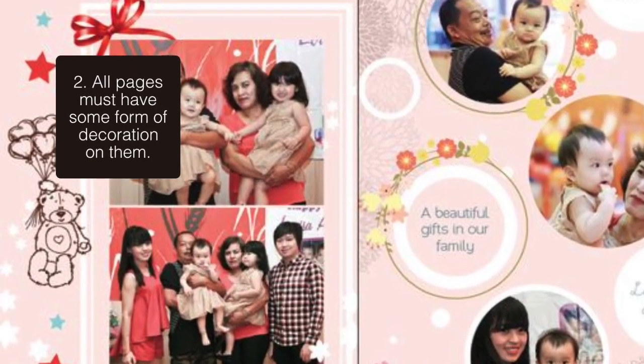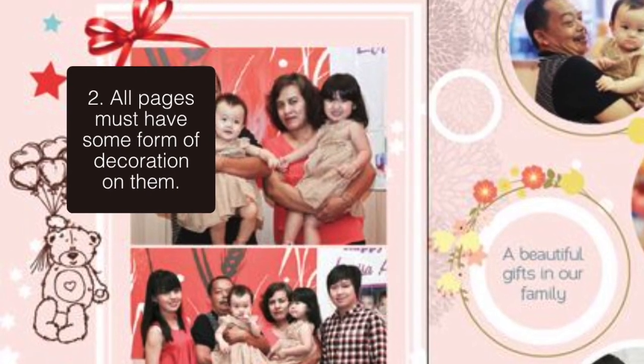So come up with what you want to do for your pages and then make sure you get pictures of those things, okay? Okay. So you've got to have at least 6 pages and they all have to have some kind of decoration on them, okay? So you've got to decorate the pages with, I don't know, whatever you want. Trees. Stickers. Or washi tape. Leaves. Any of those things, you've got it.